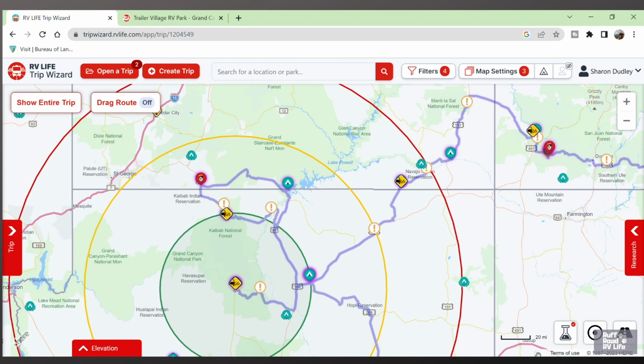So if you're looking, well, how far is that off the road? It's going to be over here. Well, it's about 20 miles off of my route. So it's going to be 40 miles round trip if we decide to do this campground. So that's how that's helpful.